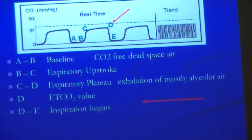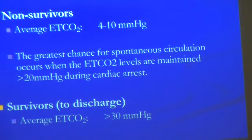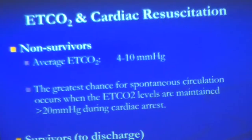So that's just a really basic explanation of your waveform so you know what you're looking at. Really what you're mostly concerned about is what is my number and where is it going. But that is a normal waveform. Any questions at all? Okay, end tidal and cardiac resuscitation, and that's really that study that they did in 2005.